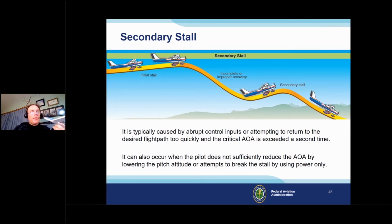Instead of lowering the nose, you end up just trying to use the power to accelerate out of it. A piston-powered, propeller-driven aircraft does very well at providing immediate acceleration, and that's what it will do. It'll start to get you out of the stall, maybe get you through the buffet a little bit, but then you're going to get that prop wash over the tail, make the tail more effective, and just like we saw in the elevator trim stall, probably a little bit of increasing pitch. As a result, you end up in a secondary stall, usually with the nose a little bit higher and a little bit deeper into the stall than you have been in the past. And as we talked about in the post-stall variables, that has an impact on how the aircraft is going to behave. It's also dangerous.